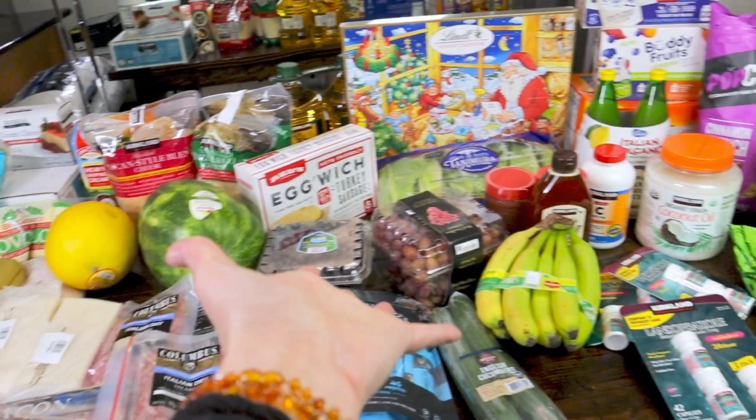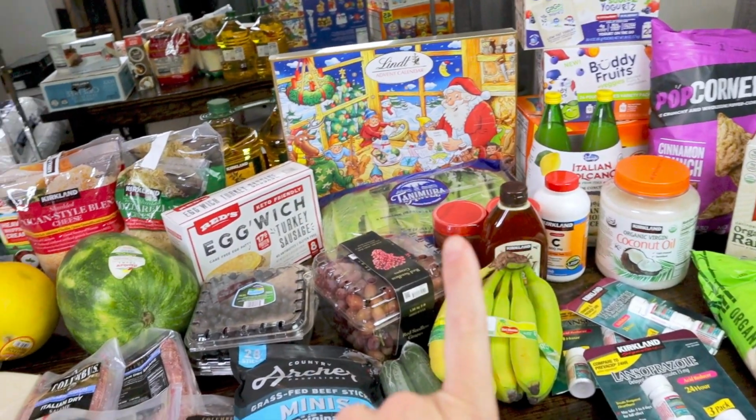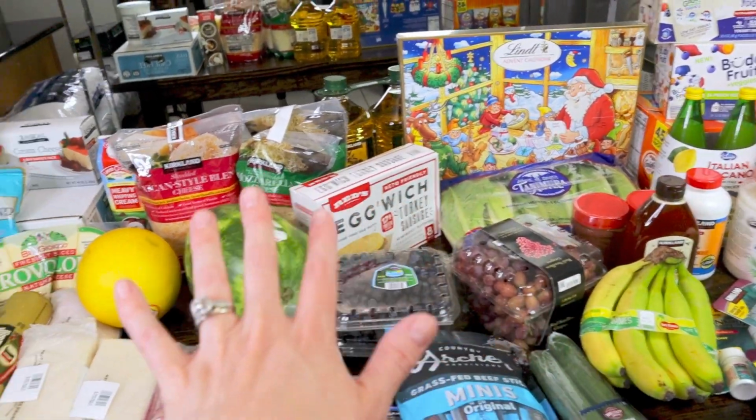Okay guys, here is the haul. Now, I did actually run into BJ's after Costco. I still just don't like BJ's as much as Costco. No one can really beat Costco.